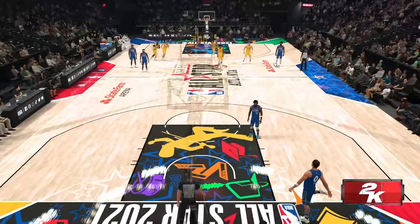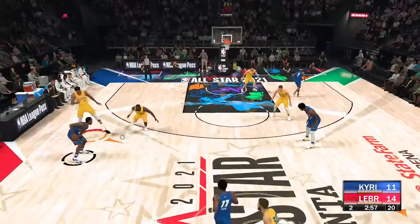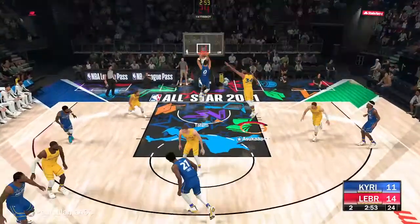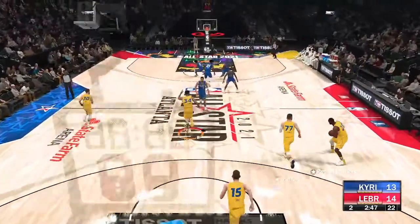And getting going again here in the second quarter. Fairly close game so far. In a moment now to quickly take a look at the offensive approach for the West All-Stars. Guys, their penetration has been outstanding. I mean, it's actually been great. They're really finding those holes in the defense.